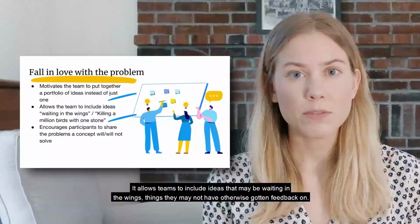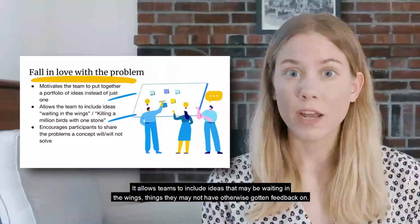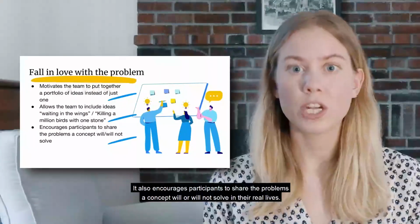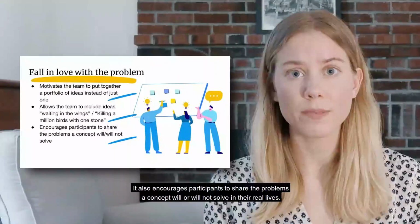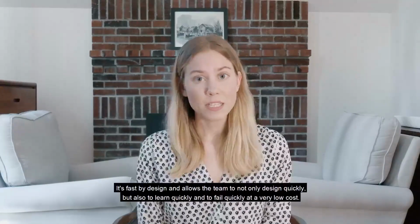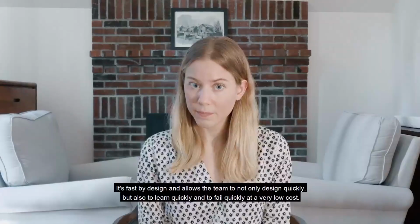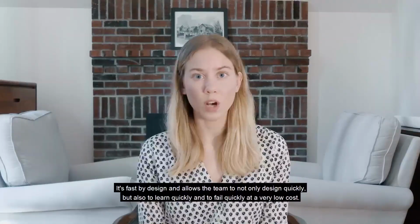It allows teams to include ideas that may be waiting in the wings, things they may not have otherwise gotten feedback on. It also encourages participants to share the problems a concept will or will not solve in their real lives. Second, it lessens the amount of time required to get early feedback. It's fast by design and allows the team to not only design quickly, but also to learn quickly and to fail quickly at a very low cost.